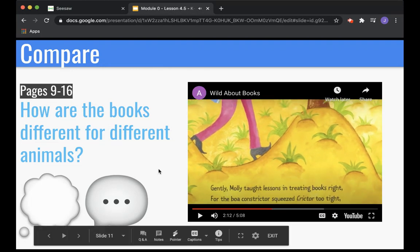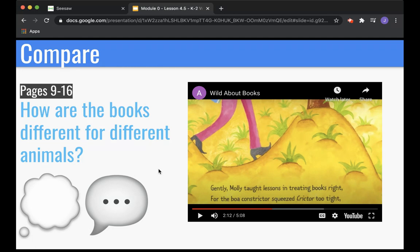Alrighty, friends, now that you've had a chance to see a lot of different animals reading a lot of different books, I want you to go ahead and pause your video right here and share. How are the books different for different animals? You can say the books are different because... go ahead and pause and share.